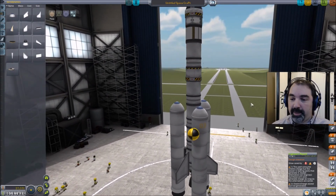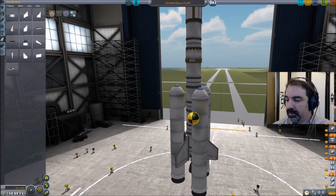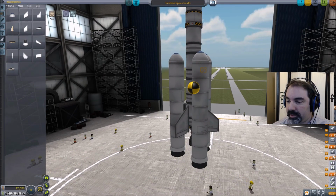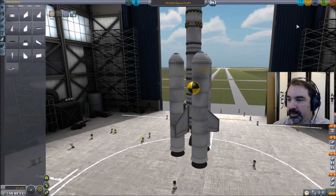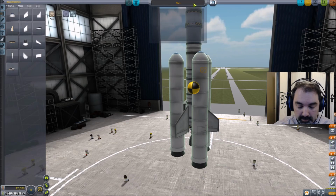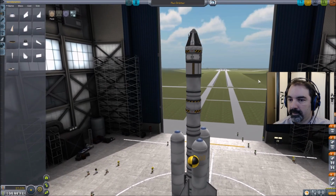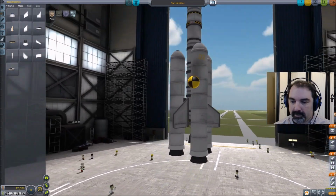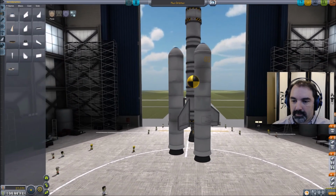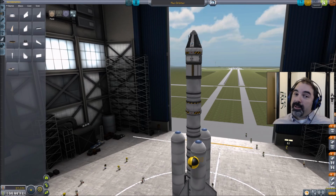I think this thing is probably our best shot to getting at the moon. Now let's just make sure all of our staging is set up correctly. That goes there. That goes there. This goes here. Moon orbiter. Well, congratulations, guys. We made our first moon orbiter. Let's try and launch it and see what happens.